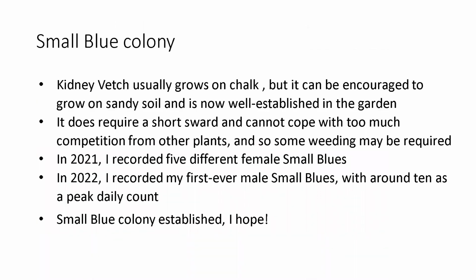So I decided that I would try and establish small blues in the garden. There is a colony up in Kidder's Meadow, and you can find them in Chantry Hill. They're not common. So although Storrington is on Wealden greensand, so there's no chalk at all, and kidney vetch is very much a chalk-loving plant, I can grow it on sand. As I've written on this slide, it does require a short sward and doesn't cope very well with the competition from other plants.